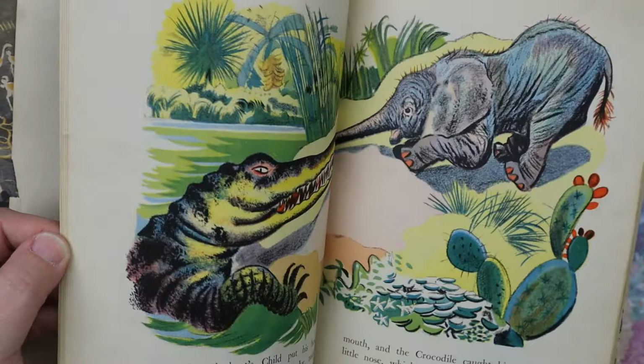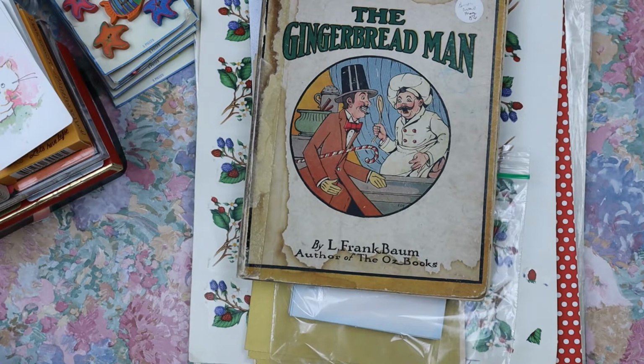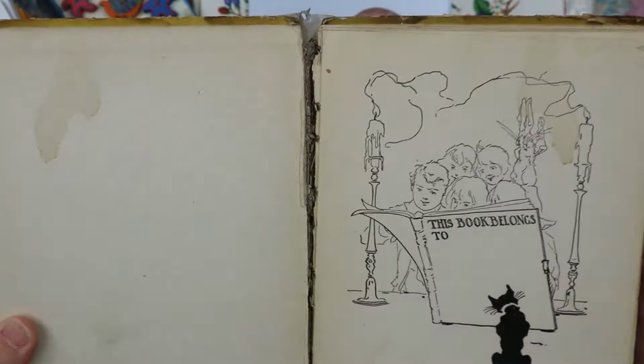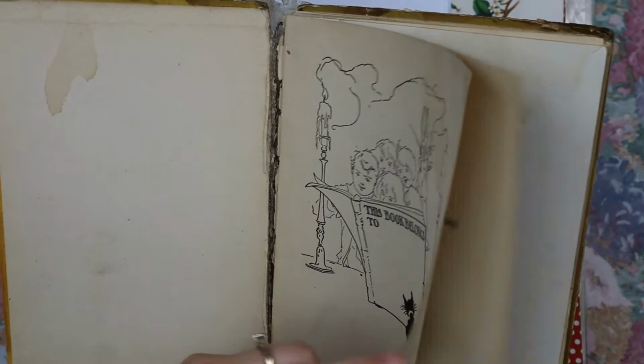So this is really cute. And this would make a really neat junk journal cover as well. And then the same thing with this one. She had 5 cents on this. This is the Gingerbread Man. And it's beat up, you know, look at it, it's been taped together, but the pages are really, really thick on it too.